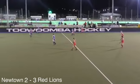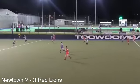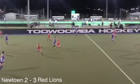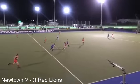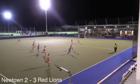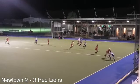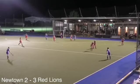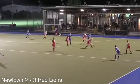Oh, I saw the other ball on the field. I was like, where's that going? Again, probably had more time to make that pass than she thought. Loss of possession. Good stretch from Amy. Simone's available in the centre. Just looking for the straight in.